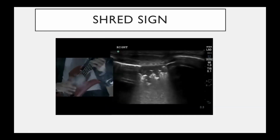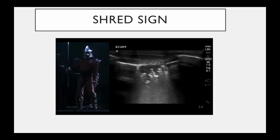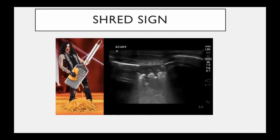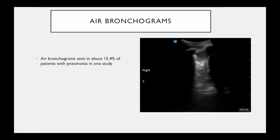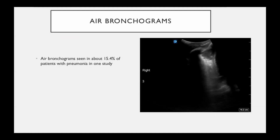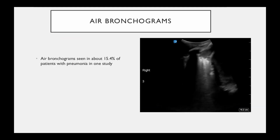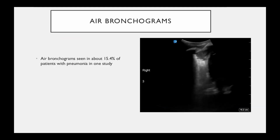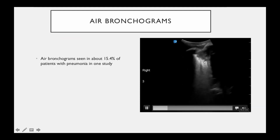Great, thank you. Another thing to point out is that when you have both your tissue-like sign as well as your shred sign present, it's 90% sensitive and 98% specific for some type of consolidation. The other finding they also found was air bronchograms, which Dr. Mpanza had pointed out some of in the previous clips. They were seeing air bronchograms in about 15.4% of studies in patients with pneumonia. So again, you can see this area where you're seeing multiple air bronchograms and consolidation.